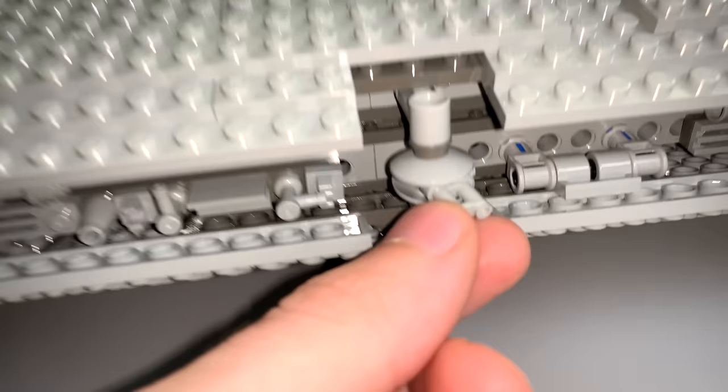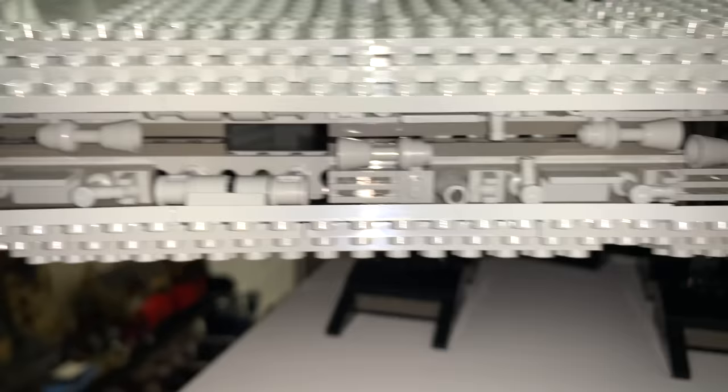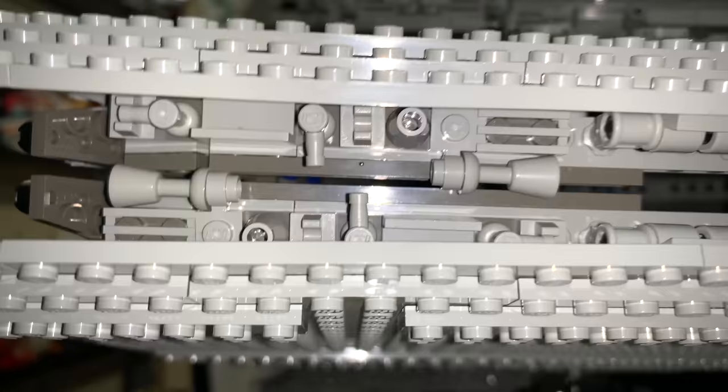Versus the older Star Destroyer, which just has this wimpy little thing, which is just kind of stuck in there and just kind of moves freely and is weird and not right. The greebling on this is also pretty nice, though. On the inside, you can see you have a bottom greebling thing and a top greebling thingy.